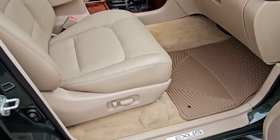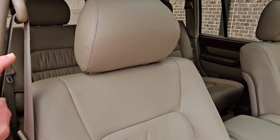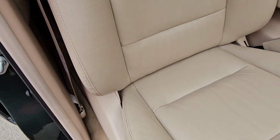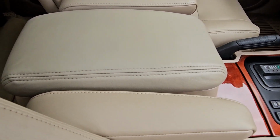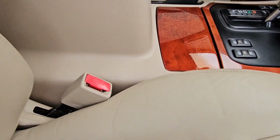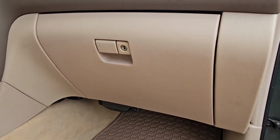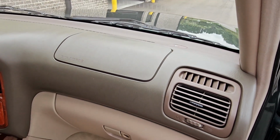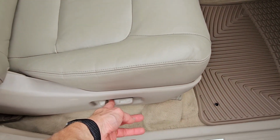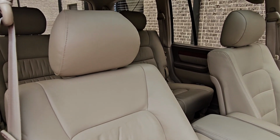Try to leave that there. Look how nice the carpet is underneath. Yes, this is all original leather. You can tell by the factory stitch. And these early 100s didn't have quite as much texture in the middle of the seats as the later ones did. Look how nice all of our plastic is down here. Over here where the seat belt is, like the side of the console right here, just fantastic condition. Glove box doors in great shape. The seat does go forward, does come back, does recline, does come back up.